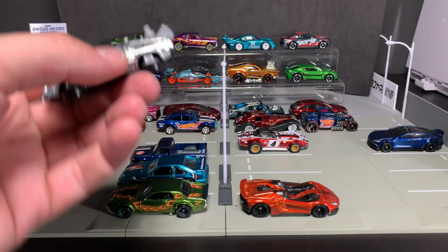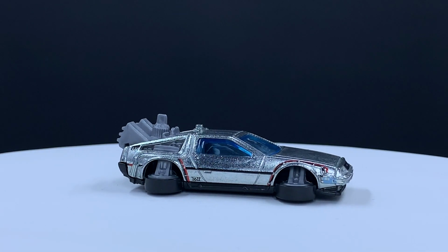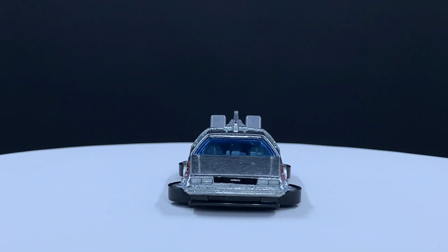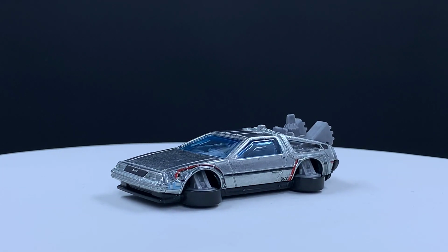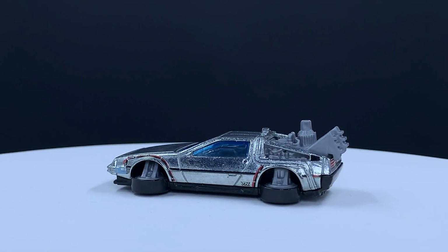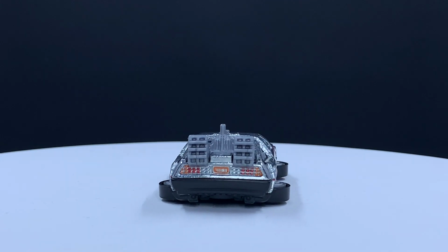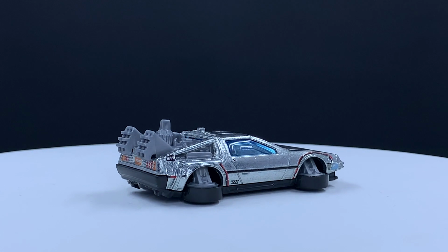The most controversial Super of the year, E-Case Super, was the DeLorean, only it's the Back to the Future hover mode DeLorean. This one doesn't have Spectre Flame paint on it. In fact, this one doesn't have any paint at all. The regular version was gray with all the details from the hover mode DeLorean from Back to the Future. This Super, the only way you knew it was a Super was, A, there was a TH. Where's that TH? Oh, right in front of the rear wheel or rear hover thing. And then the fact that it was unpainted.